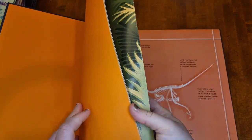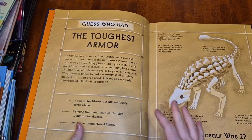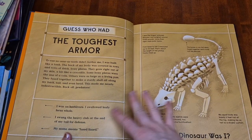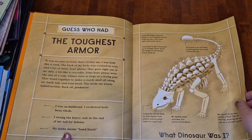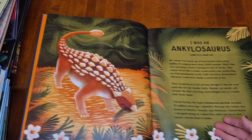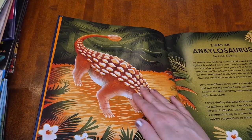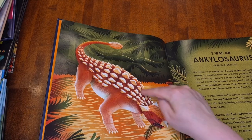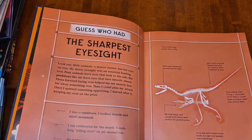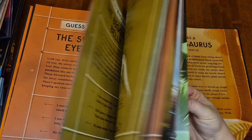This next book is called Book of Dinosaurs. I really liked this book. The way it's set up is each spread has "guess who had the toughest whatever." For this one, it's guess who had the toughest armor, and it has clues about the dinosaur and a picture of their skeleton. Then if you flip the page, it tells you the answer, with more information about the dinosaur. It has this picture of the dinosaur with, I don't know if you're going to be able to see this on camera, a raised skeleton superimposed on it. So this book was really cool. My kids always like these kind of riddle or guessing books. So yeah, this one was a hit.